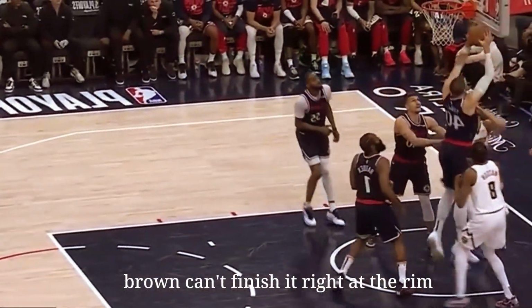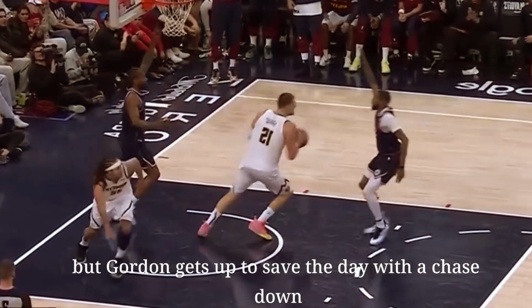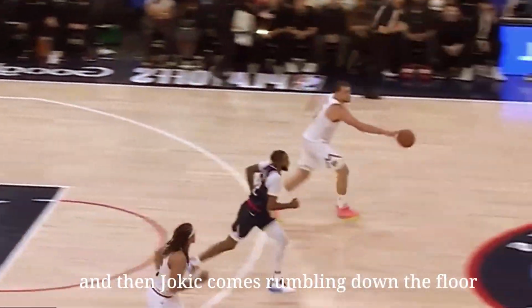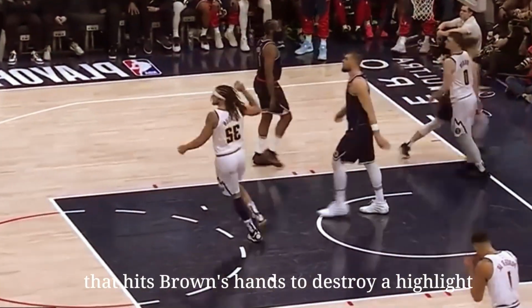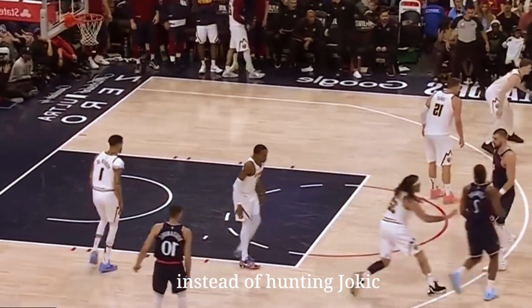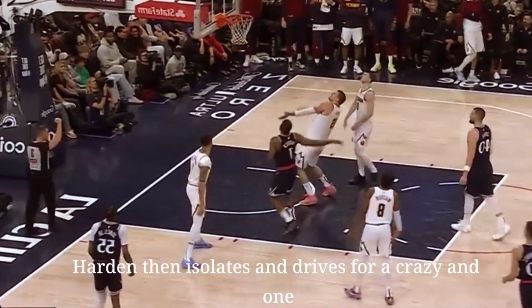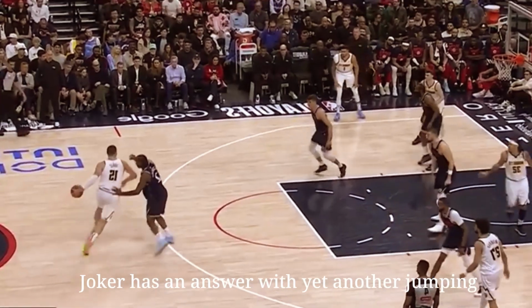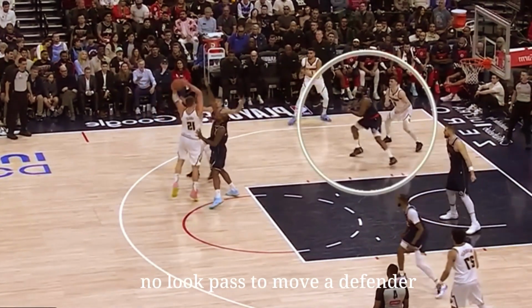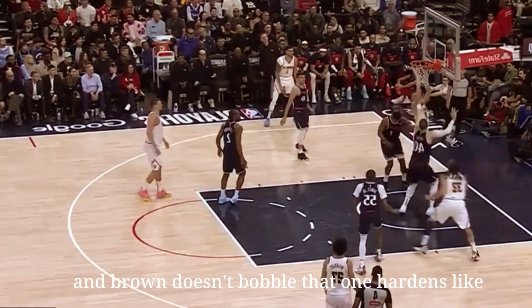Brown can't finish it right at the rim, and that springs the Clippers in transition, but Gordon gets up to save the day with a chase down, and then Jokic comes rumbling down the floor to throw a no-look lob that hits Brown's hands to destroy a highlight. Instead of hunting Jokic, Harden then isolates and drives for a crazy and one, and on the other end with the clock running down, Joker has an answer with yet another jumping no-look pass to move a defender, and Brown doesn't bobble that one.